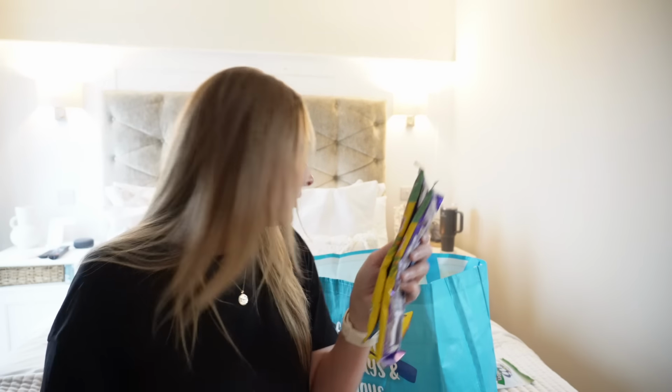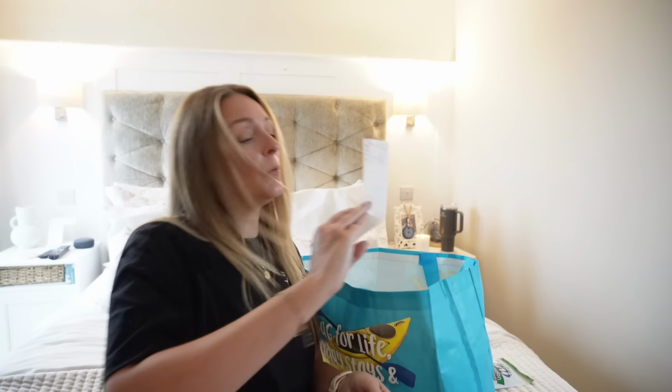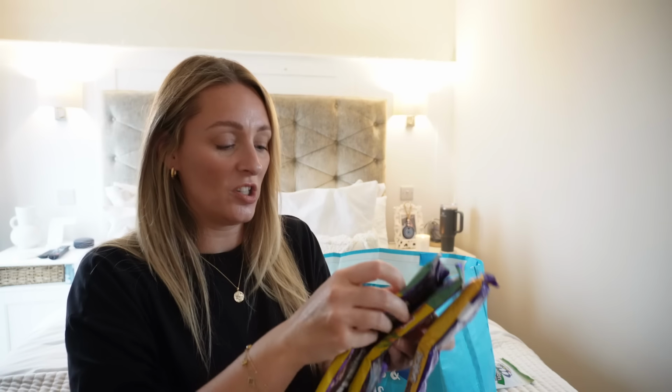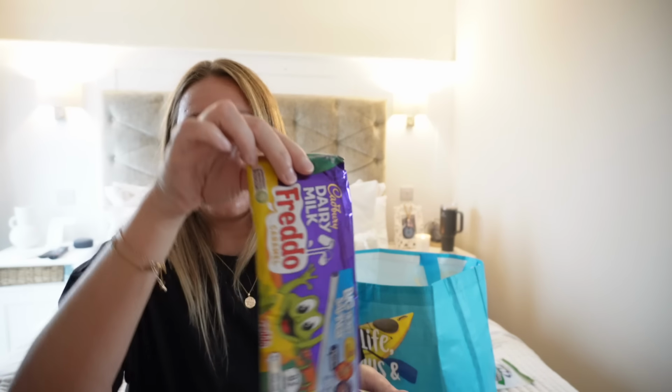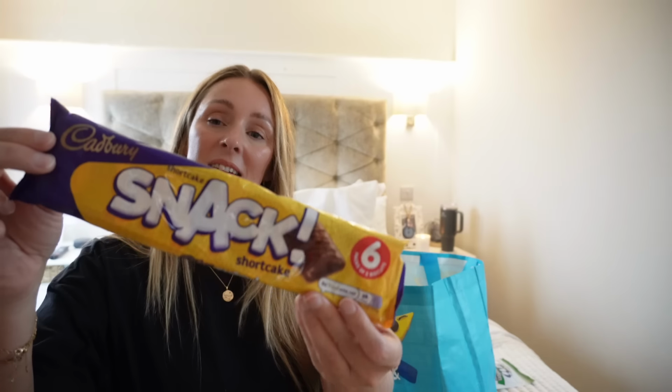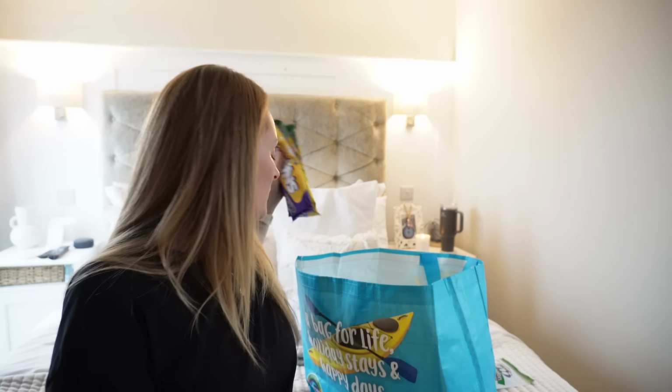So I've got a feeling, do I have the receipt? I want to say these were £1.25 a pack. It's just the Freddo, but the caramel Freddo. So I love these as well. So yeah, these may possibly be for me. And then I've got the Cadbury shortcake snack biscuits. So yeah, they're just something to pop in the cupboard.